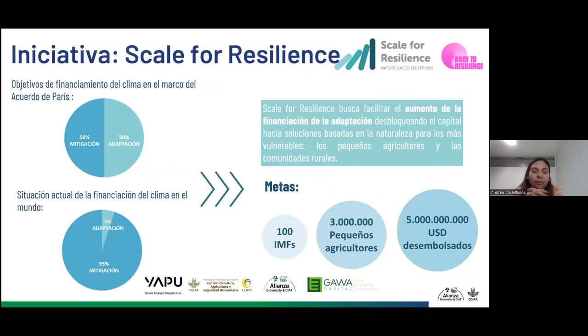I wanted to tell you also about an experience we have that is called Scale for Resilience. This is part of the United Nations Champions Resilience Initiative for Climate Change. Here we see the need to increase funding for adaptation. Although the Paris Agreement states that 50% of funding has to go to mitigation and 50% to adaptation, actually most goes to mitigation, not so much to adaptation.